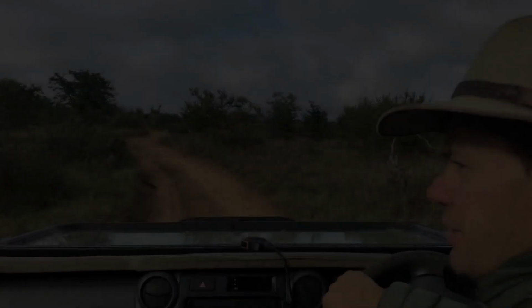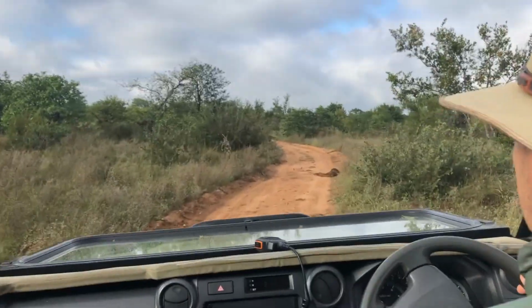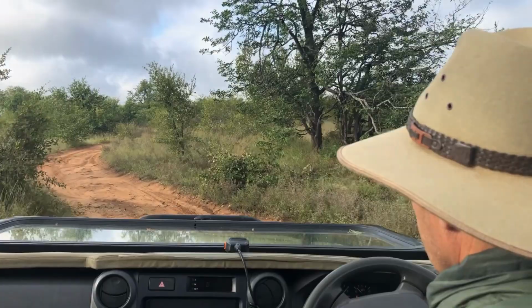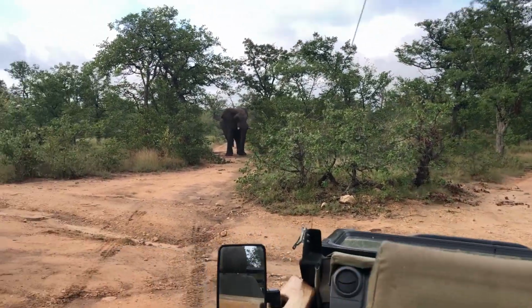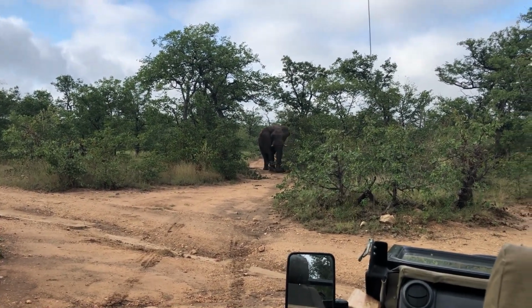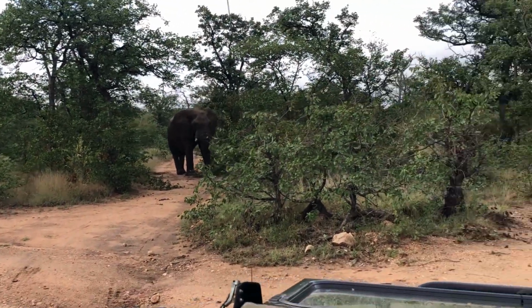Faster than usual. I just got some news that there's a potential wild dog sighting, and we want to get there to see if we're lucky enough. Just en route to these wild dogs, we stumbled onto this young elephant bull. You can see we surprised him a little bit, but we're just slowly going to sneak past.